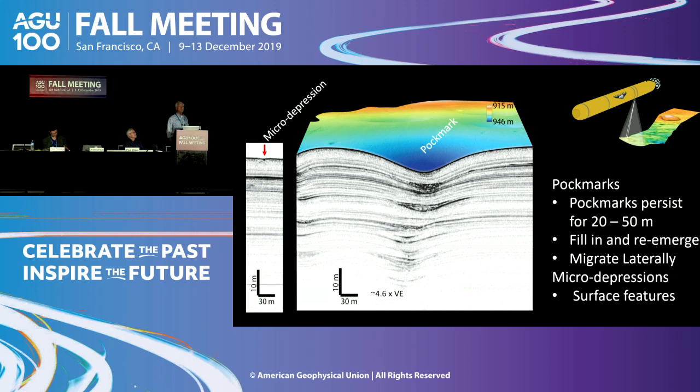And I'm showing you here images of the subsurface. These are 10-meter scale bars, so we're looking down into the bottom, something like 50 meters into the subsurface. And when we see the microdepressions, which are very small things at the surface, we don't see any tail going down underneath it. That's something you might expect with gaseous methane coming up. In the case of the pockmarks, you can see right off the bat that they're much bigger features here. And in the pockmarks, we see reflectors that extend down into the ground, something like 50 meters into the bottom.